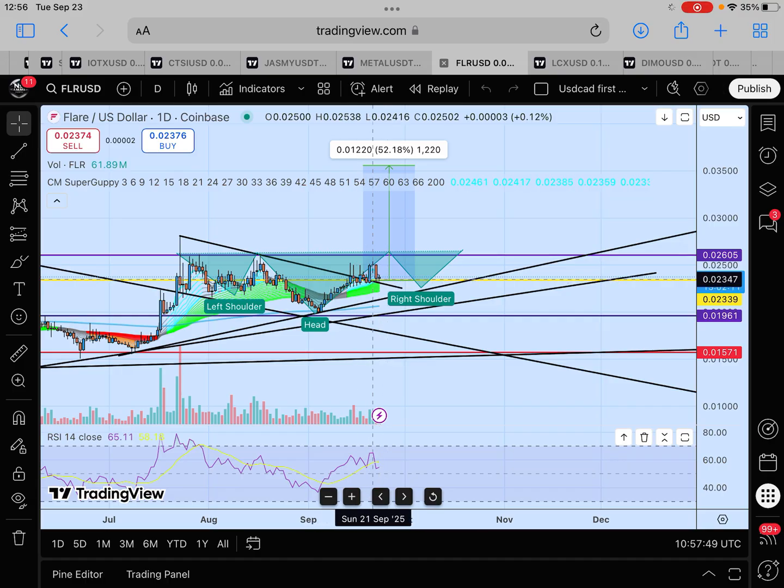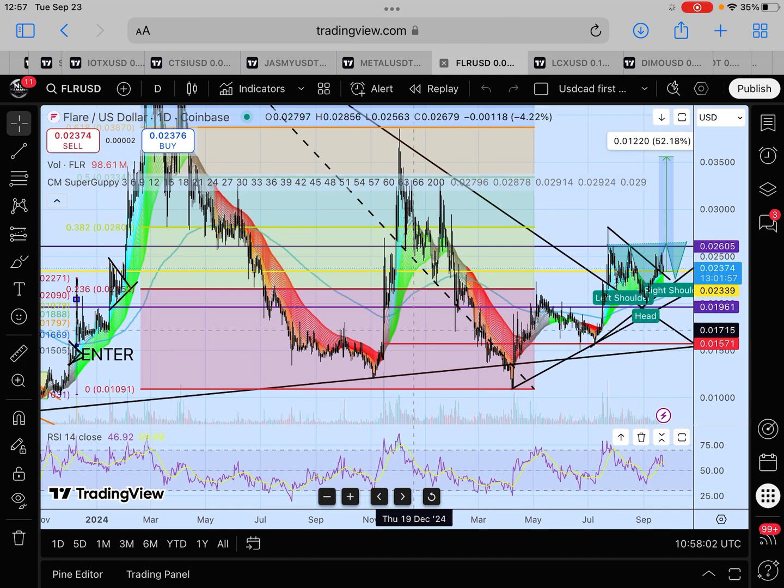The previous line right here at 0.023 cents is where we are getting some support. And we can start seeing Flare break over this 0.026. And Flare moves very quickly, as we've seen in the past.